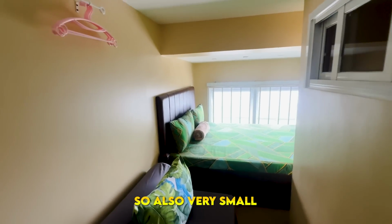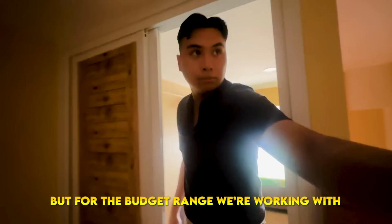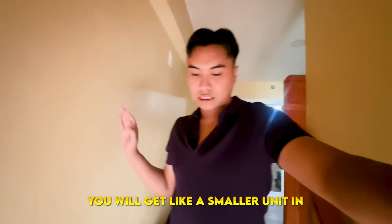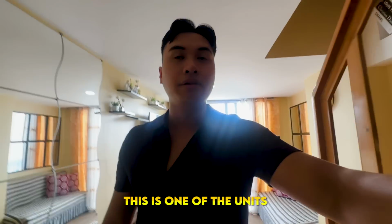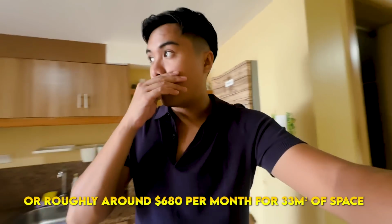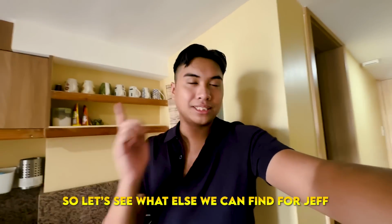Also very small. I know it's not the most beautiful place, but for the budget range we're working with, you will get a smaller unit in Baguio specifically. This one is 35,000 pesos per month, or roughly $680 per month, for 33 square meters of space. So let's see what else we can find for Jeff.